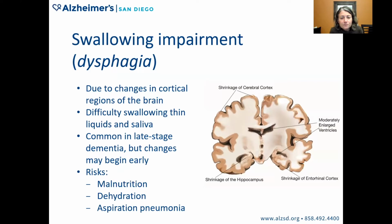A quick note on swallowing impairment, dysphagia. It is pronounced, I have recently learned, correct either way you say it. I was trained with dysphagia, so that's what I like to say, but let's call it swallowing problems, right? This is very common, especially in the late stage of dementia, as the disease is reaching the cerebellum, the brainstem, those deep regions at the back of the brain. Swallowing impairment is related to changes in the cortical regions of the brain.